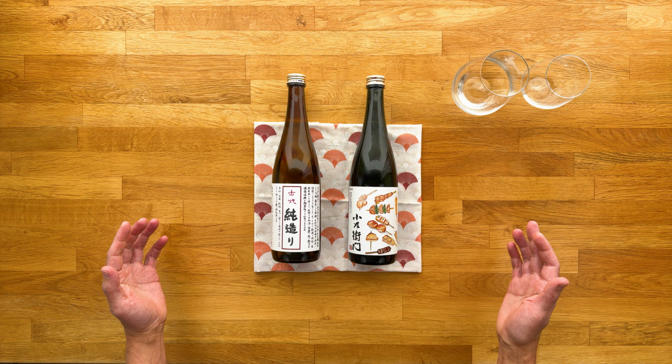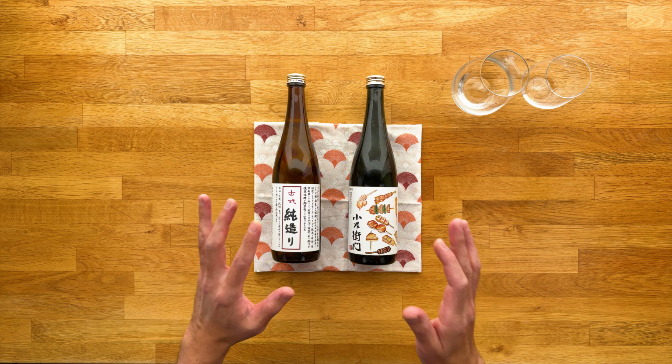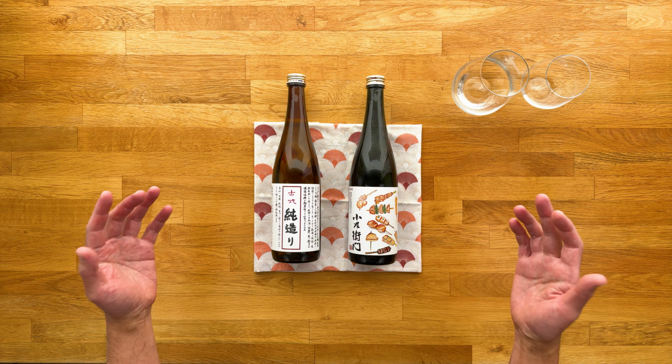Alright, now I'm going to go make some yakitori really quick, and then we'll come back and start tasting these bottles. And I want this video to be focused on the sake, so I'm not going to go over how to make the yakitori, but I do plan to make a video on it in the future.